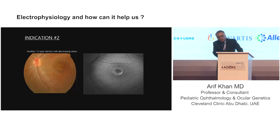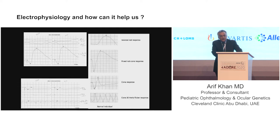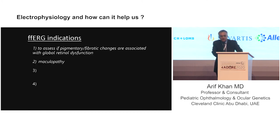Here's another 12-year-old boy with decreasing vision. He also has a maculopathy. We do an ERG on him, and it is one of these ERGs that has a characteristic signature. This patient has cone rod dystrophy with supernormal rod response. This is a specific genetic diagnosis. Again, we've made a genetic diagnosis without doing any genetic testing, just by doing an ERG.